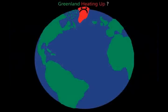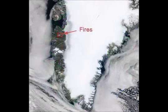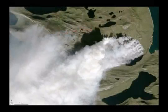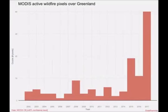Wildfires are now burning on the ice-covered island of Greenland. It is extremely unusual and likely unprecedented for multiple wildfires to be burning on the giant island, since Greenland consists of 3/4 ice sheet with permafrost covering most of the remainder of the island. The fires are in western Greenland, north of the Arctic Circle, and were first spotted on August 3rd in an area of degraded permafrost. According to a chart, the MODIS satellite imagery has detected far more fire activity in Greenland in 2017 than in any other year since it began collecting data back in 2002.